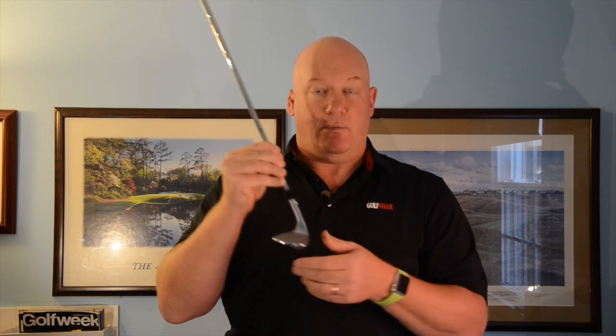And what does that really mean? Well, a high bounce wedge is going to be especially effective in light, fluffy conditions and in deep rough because it's going to allow you to avoid digging into that sand or into that ground, and it's going to help you keep the golf club moving.